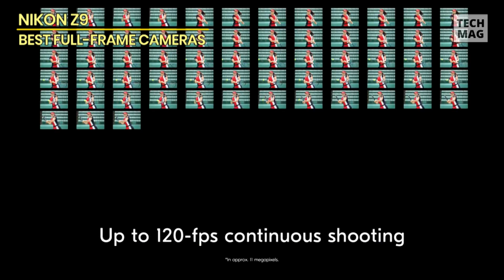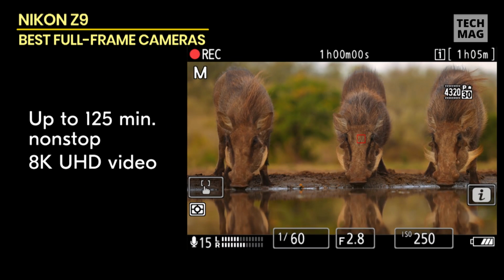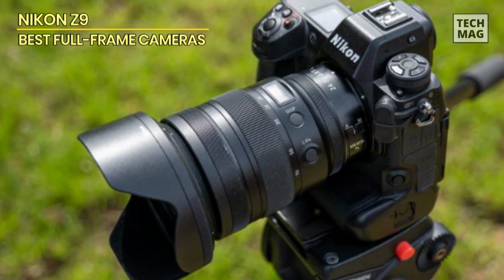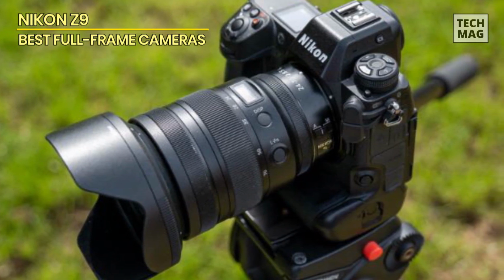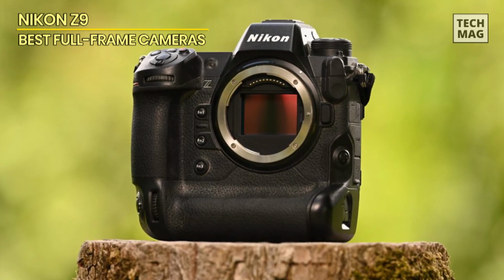It can shoot at a maximum resolution of 45.7 megapixels, but in all honesty, if you're producing that many shots, you probably don't want files any larger than this. It can burst shoot at an incredible 120 frames per second. As we detailed in our entire evaluation of the camera, the Nikon Z9 really impressed us.